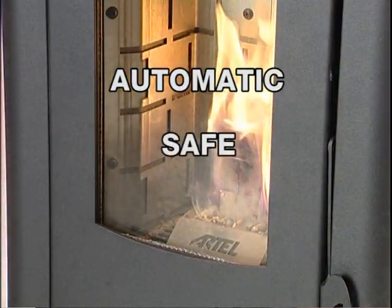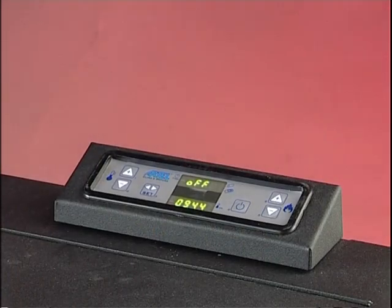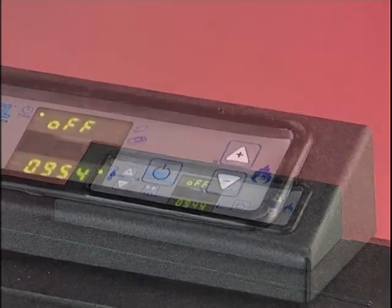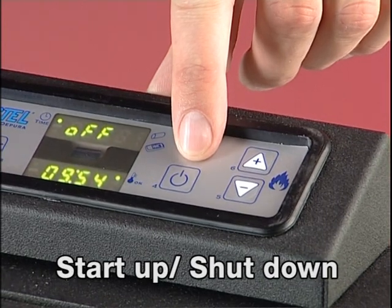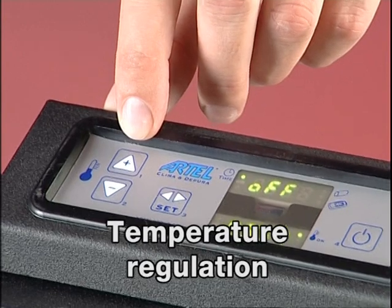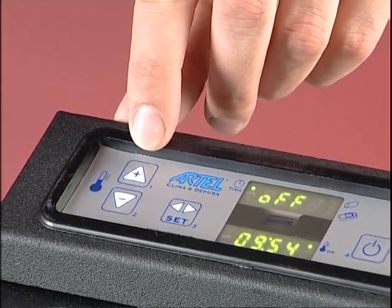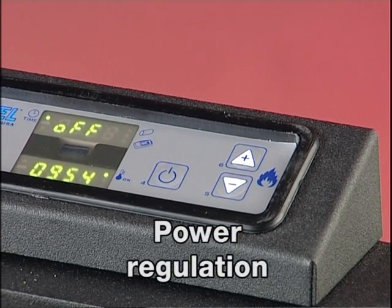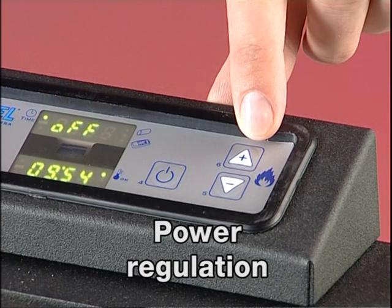Automatic, safe, fully programmable. A display is clearly visible on the upper part of the unit and enables the user to communicate easily with the stove. The key with this symbol is used to turn the stove on and off manually. These two triangles on the left indicate the buttons to increase and decrease the temperature. These two triangles on the right indicate the buttons to increase and decrease the power of the stove.